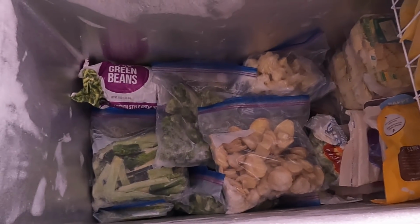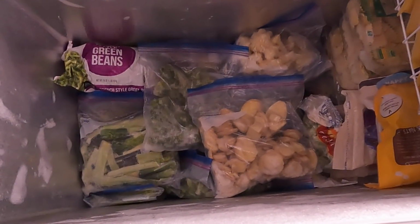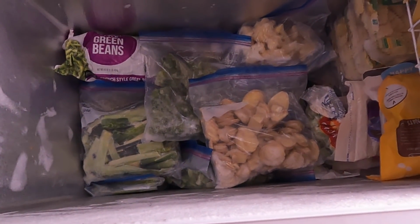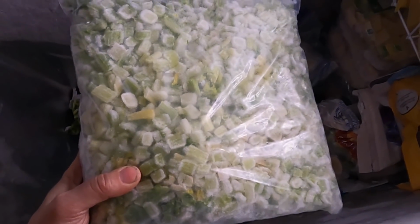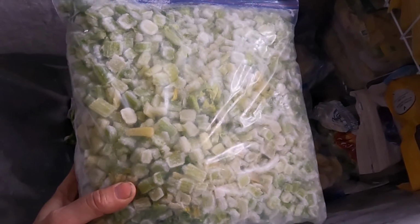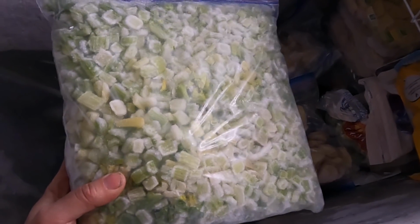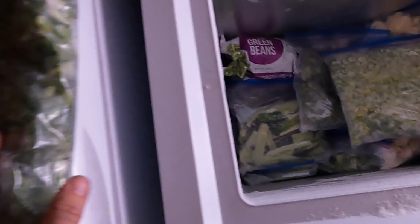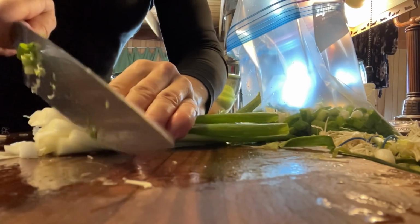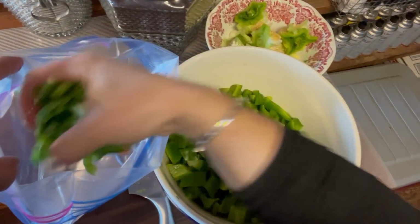However, the vegetables that I buy, I just divvy them up into not portion size bags, but I just cut them up into usable pieces. For example, this celery is chopped up and could be thrown into, say, a chicken salad or some other dish that you want that crunch of the celery in. And so that's just diced and then put in a gallon Ziploc bag. I do the same thing with green onions. These are all just diced and thrown in a Ziploc. Bell peppers, I do the same thing with.